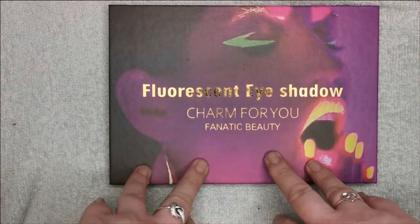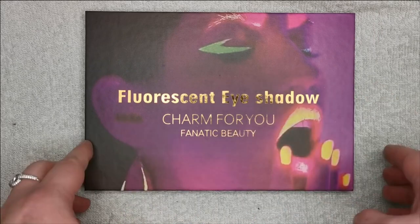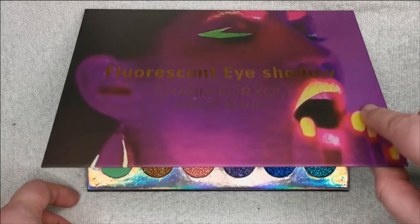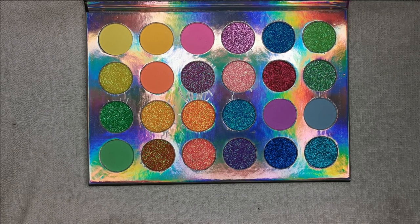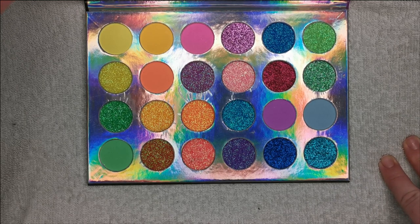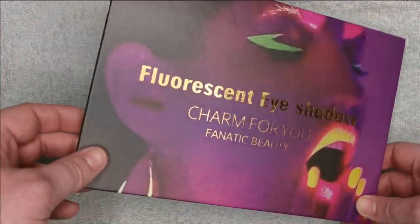I love this. Okay, so next up is this palette here from Fanatic Beauty, Charm For You. It's a fluorescent eyeshadow palette, and this was a gift from my best friend Brina, and I haven't tried it yet. The plan was to try it for New Year, but then everything went downhill and it didn't happen. So this will be coming up soon. But look at this. I can't wait to try it. This is beautiful. I love the colour story. And there's 1, 2, 3, 4, 5, 6, 7 mattes. And the rest are all pressed glitters by the looks of it. I cannot wait to try this. Fluorescent eyeshadow.